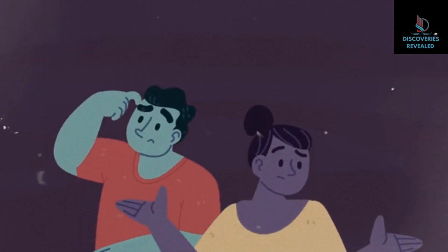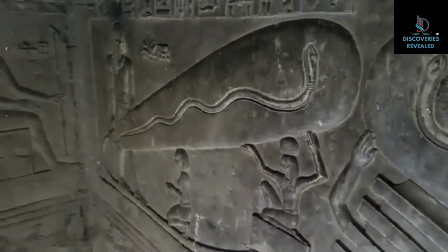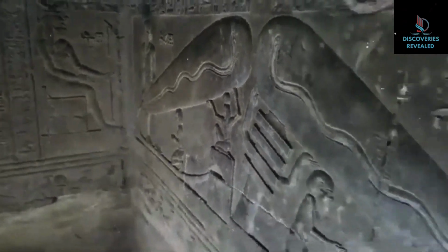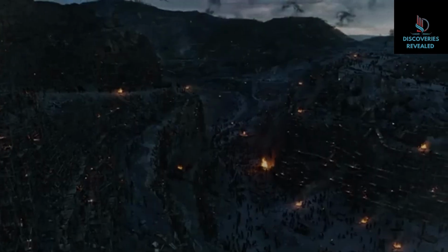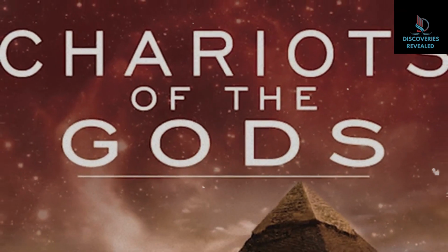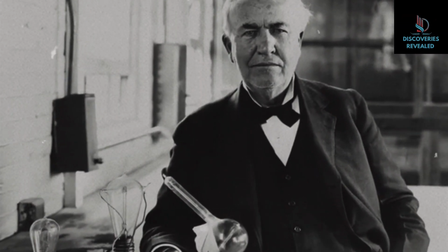This unexpected find has led to questions about how ancient Egyptians lit their sacred spaces. Could they have used some form of electrical lighting long before we ever imagined? One of the most provocative theories comes from Erich von Däniken, the renowned author of Chariots of the Gods. Von Däniken suggests that the ancient Egyptians had light bulbs. They were powered by direct current electricity, centuries before Thomas Edison.